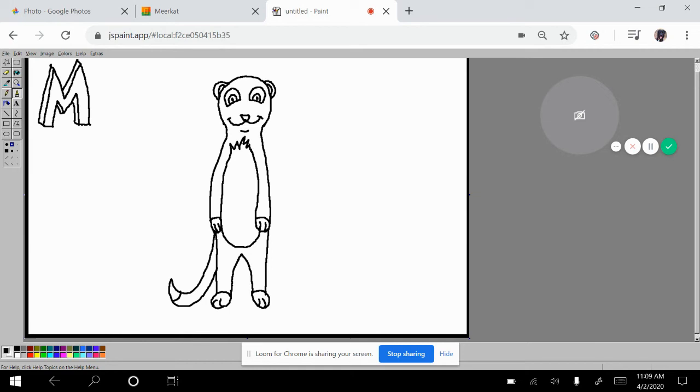Let's give him some whiskers. And they have some lines on their back. So to make it look like he has some lines on his back that are coming around onto his arms, I'm going to put like a V on its side. A letter V, a letter V, a letter V. Do you see how that's a letter V on its side? Same thing the other way, a letter V. So that just makes it look like a stripe that's coming around.